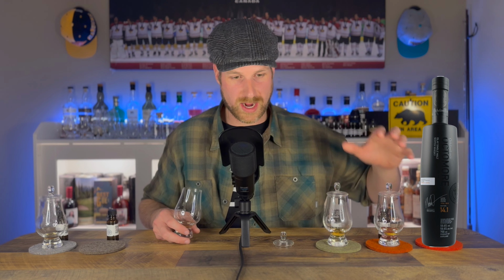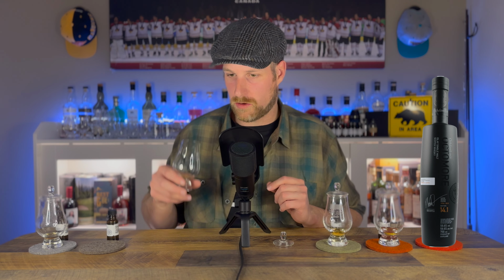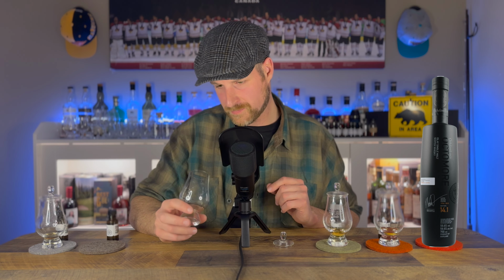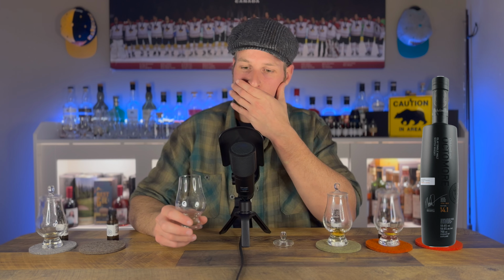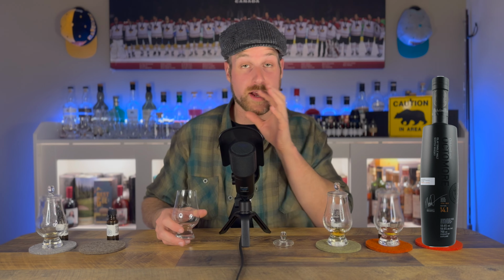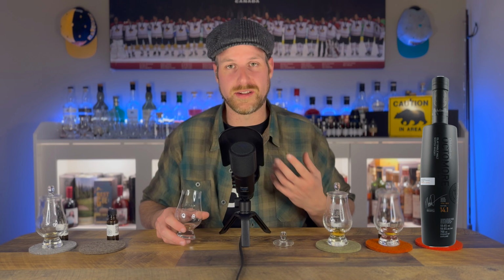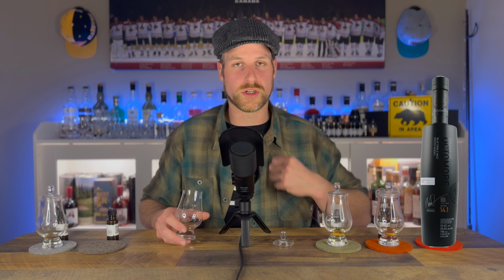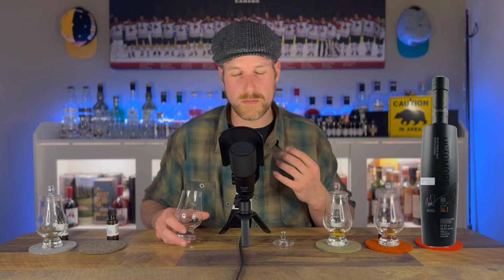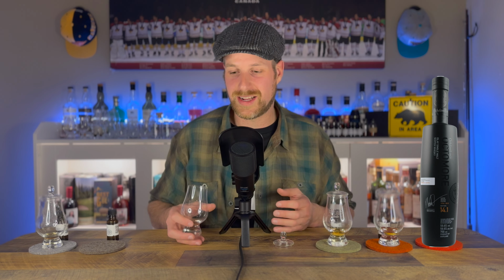Leather, black pepper. Oh man. Wow. Yeah, after that initial class and really just elegance of that whiskey, you're just hit with this metric ton of peat. And it's earthy, but yet somehow this peat smoke is extremely clean.